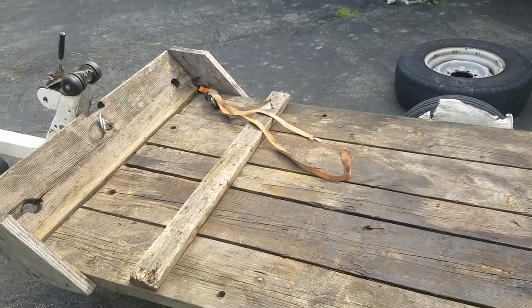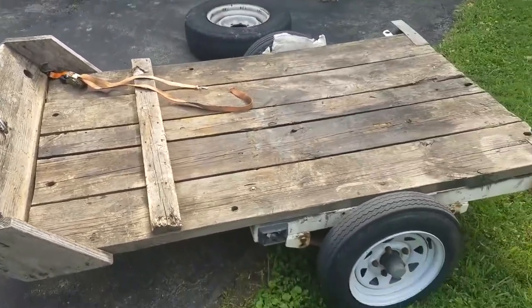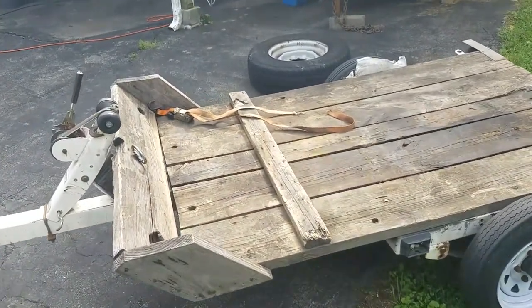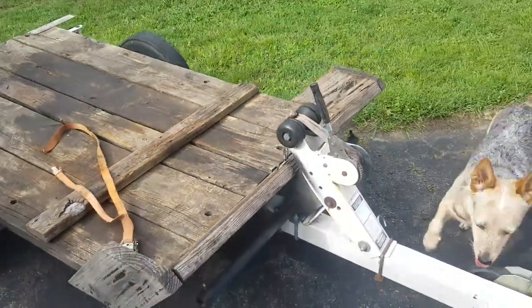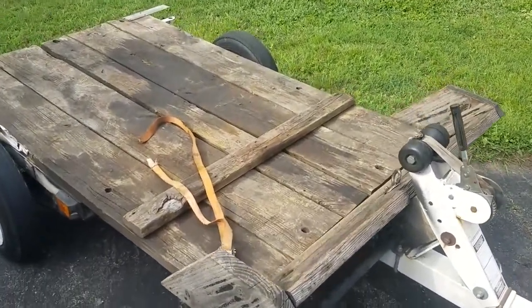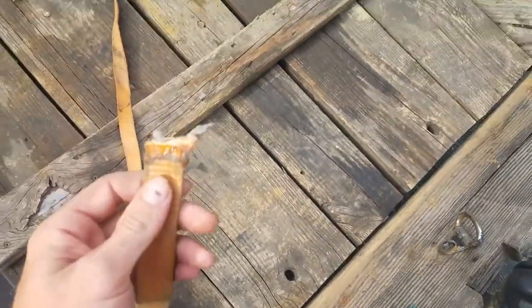Today, guys, this is a terrible video to even have to make, but I'm just trying to make people more aware out here. Don't make the mistake that I made, and if you have your bike on a trailer, lock it down. Put a lock on there and do not let this happen to you.